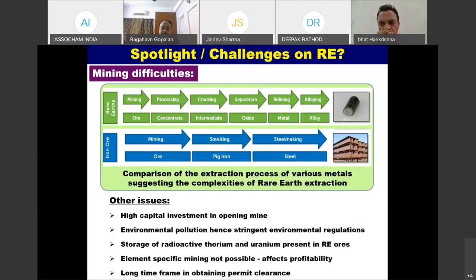One thing I want to put to all the people is that the main challenge in rare earths is the mining difficulties. I have put two charts comparing with iron ore. For steel making, the steps are mining, smelting, and steel making, going from pig iron to steel. Whereas in the case of extraction, if you want to make a metal or metal alloy, you have to start from mining, then processing, cracking, separation, refining, and alloying. In the alloying, again, you have to have a separation mechanism. Sometimes you have mixed earths also. So ore, concentrate, intermediate step, oxide, metal, and alloy.